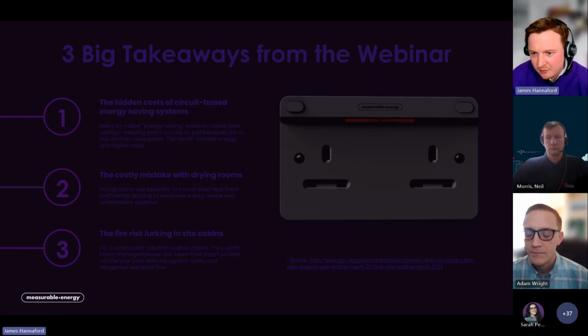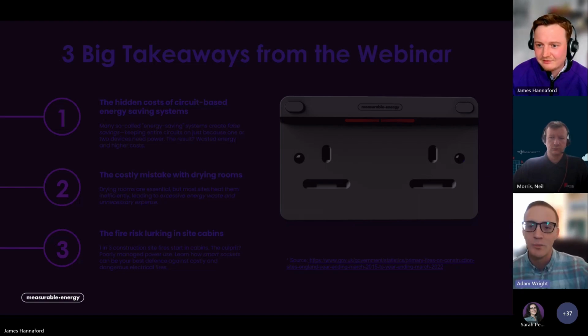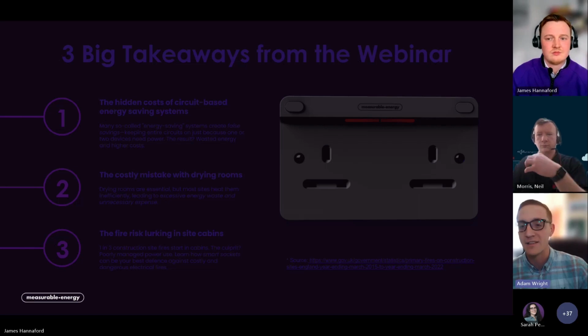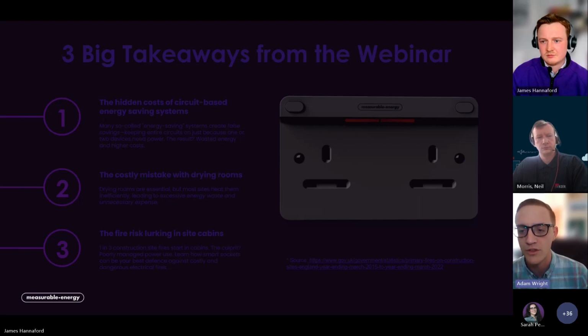Casper, what is the heuristic load of the sockets? How does this compare to, say? Go on, yeah, so this is super tiny. Each socket uses less than 0.2 of a watt, and it is factored into the calculations for savings. So when we report on savings, we've accounted for that 0.2.